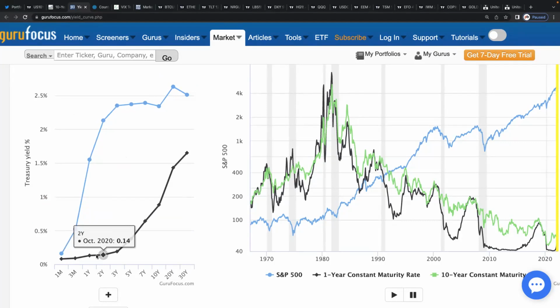Just note, it was about $3 trillion in stimulus that really made this go nasty. So Trump did $1 trillion right before he left office, and Biden did $2 trillion, and it created this insane inflation that's now led to conflicts all over the world.